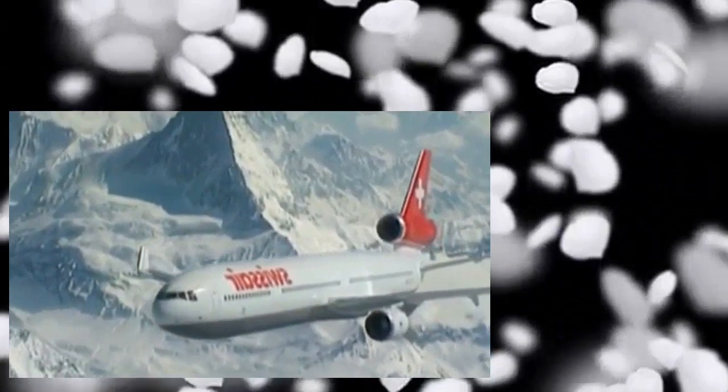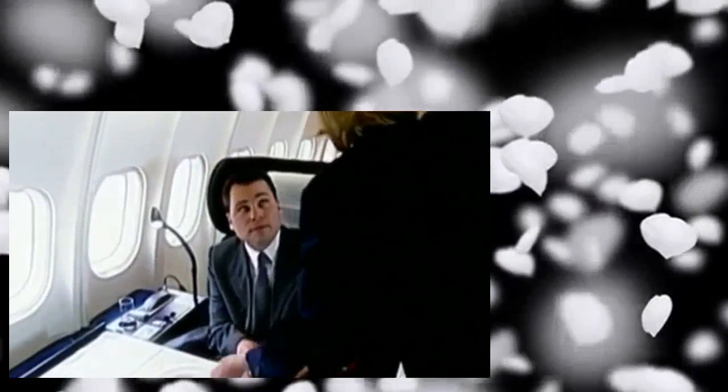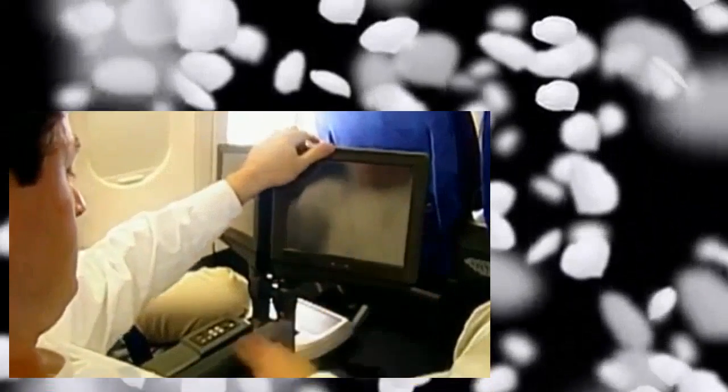The Swissair MD-11s provided first class with one of the world's most sophisticated entertainment systems. Passengers in first class could choose their own movies, access the internet, and even gamble. This entertainment system was not part of the original MD-11 design.